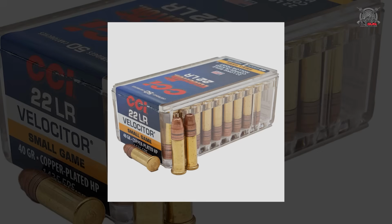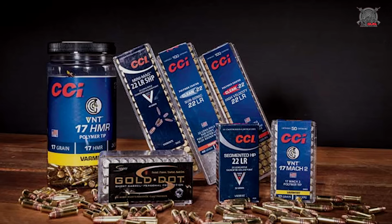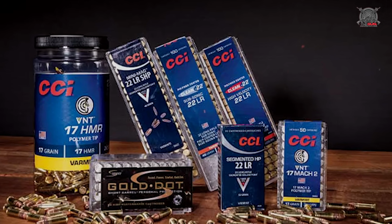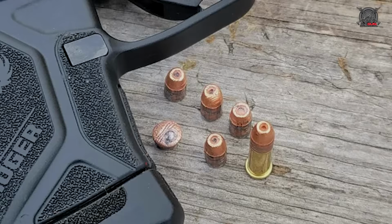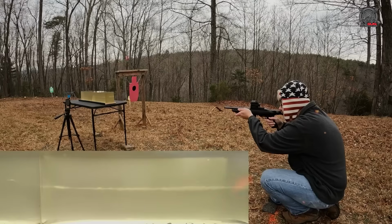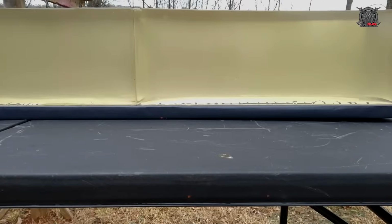It also cycles flawlessly in most semi-autos, and that's where it really earns its stripes. While some high-performance loads stumble in picky guns, the Velocitor runs smooth, accurate, and consistent, making it a fan favorite for those who want real-world lethality in a rimfire package. For hunting, defense, or just flexing what a .22 can really do, the Velocitor is a sleeper powerhouse.